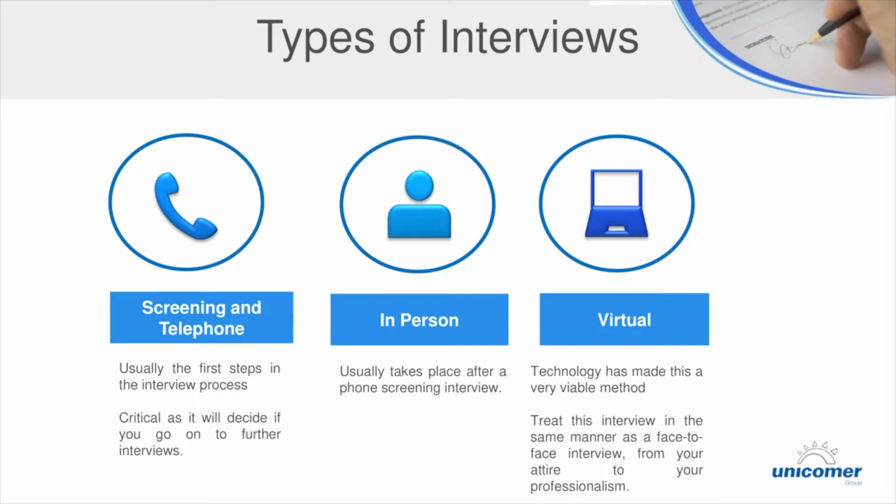The screening or the telephone interview is usually the first one you will encounter. This is usually conducted by an HR manager or someone from the HR department. This is not to be overlooked, as it is a key determinant in whether or not you will proceed to the next round. Here are a few things to keep in mind.